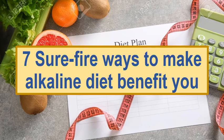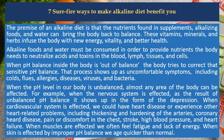7 surefire ways to make alkaline diet benefit you. The premise of an alkaline diet is that the nutrients found in supplements, alkalizing foods, and water can bring the body back to balance. These vitamins, minerals, and herbs infuse the body with new energy, vitality, and better health. Alkaline foods and water must be consumed in order to provide nutrients the body needs to neutralize acids and toxins in the blood, lymph, tissues, and cells.